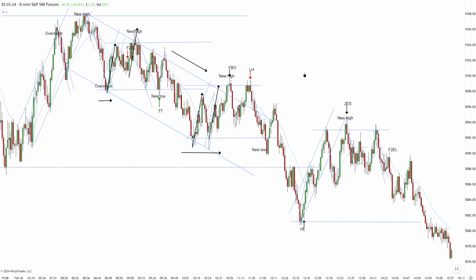Overall, quite a slow day, but slow days are okay because we have a lot of time to think about our decisions and how the trade is going to set up. So I like slow days. It still offers plenty of setups, plenty of bars, an overall decent day.